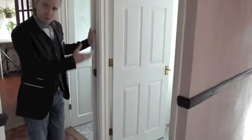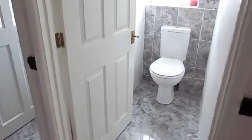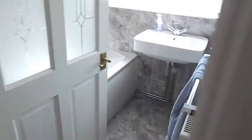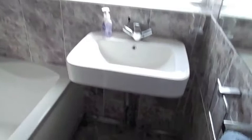Newly fitted tiles to the floor and to the rear wall here in the toilet. Recently fitted low level WC as well. And then similar theme then carries on with the same tiling to the floor and also fully on the walls as well. Contemporary style sink and bath with a shower mixer over also. You've also got heating in there in the way of a radiator as well.